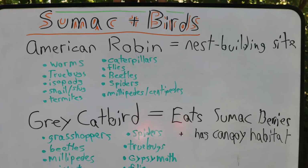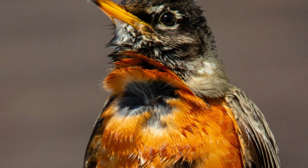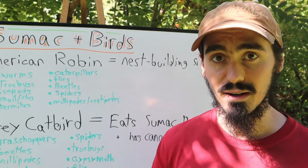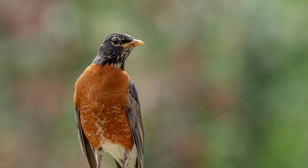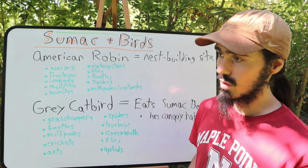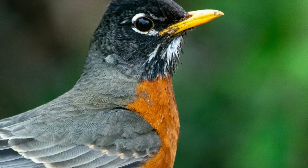So in a basic sense, the Staghorn sumac will provide a kind of a low-lying canopy layer that the robin can find a sense of safety and protection in, especially if that canopy layer of sumac is dense enough, right? And so, of course, that would be protection from some of the terrestrial predators like the fox, cats, you know, whatever the case may be, but also from some of the avian predators like the hawks and owls.